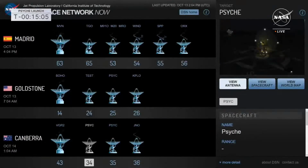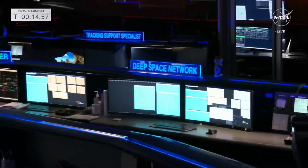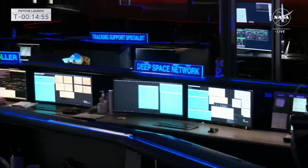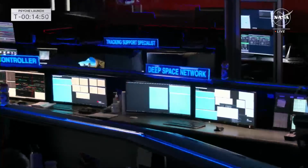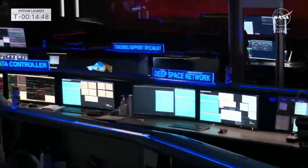The Psyché spacecraft is expected to first communicate with the radio antennas in Canberra, Australia. Then data will come here to JPL. The operations team will use it to track Psyche, monitor its health, and send commands as it travels to the metal-rich asteroid. Megan, back to you.